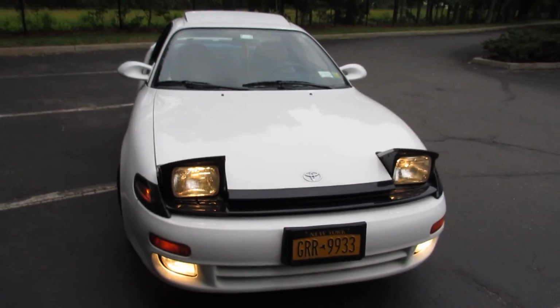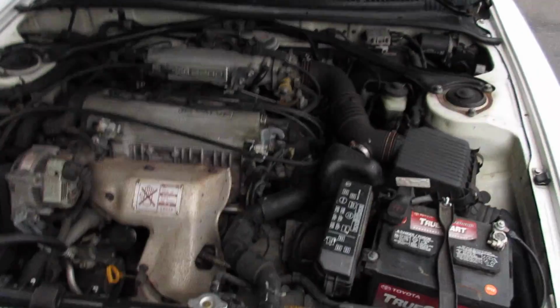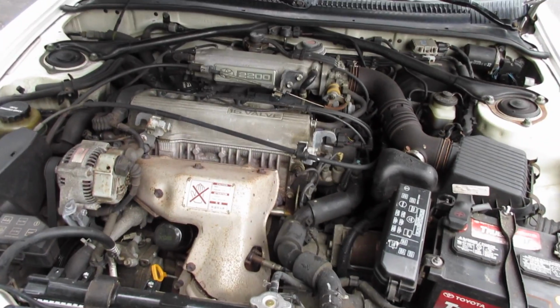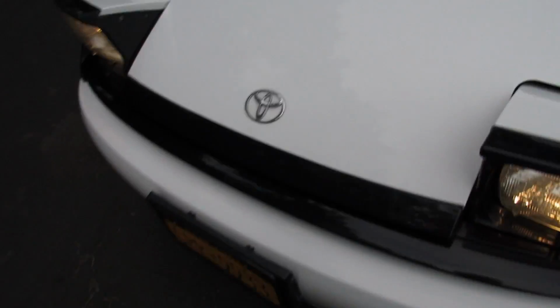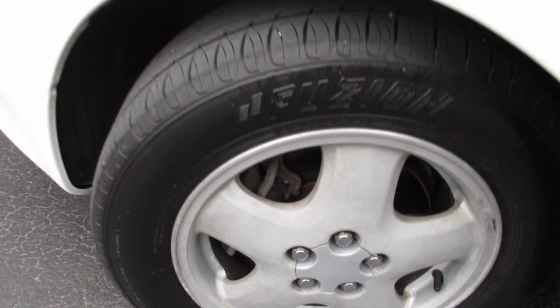Up front, favorite part of the car, 90s headlamps and fog lamps, nothing like it. 2.2 liter 16 valve inline 4-cylinder. It's 134 horsepower, 145 pound-feet of torque. More than enough to roast the front tires. Awesome car. As you can see coming down this side, the Fusion Tourings are in great shape.